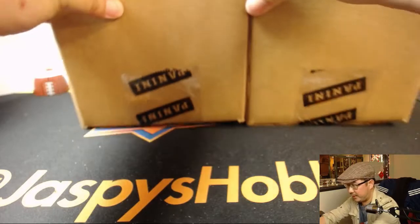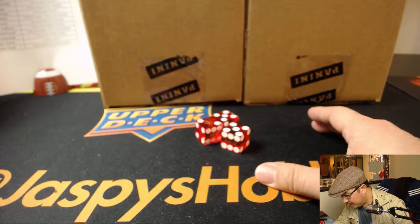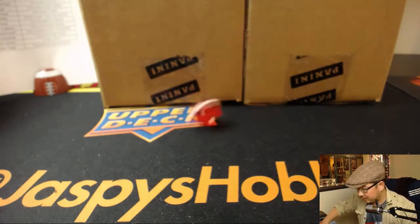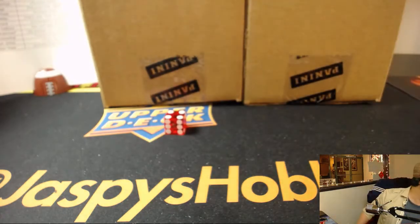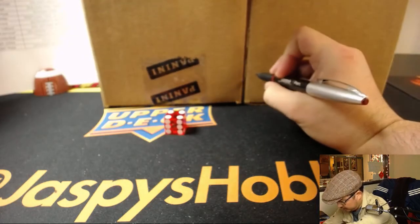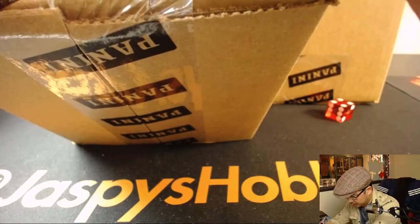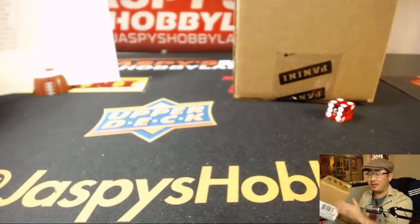There are our 2 inner cases. 1, 2, 3 for the left side, 4, 5, 6 for the right side. I'm feeling this one today. So this is the side we'll be doing right here. And we'll save this side for pick your team 2. Pick your team 2, which is already on the website, JaspysHobbyLand.com.